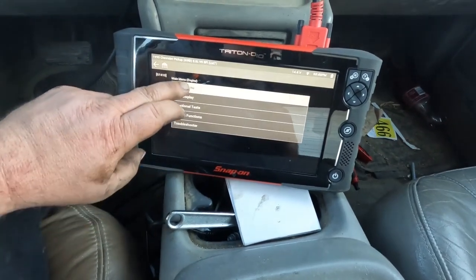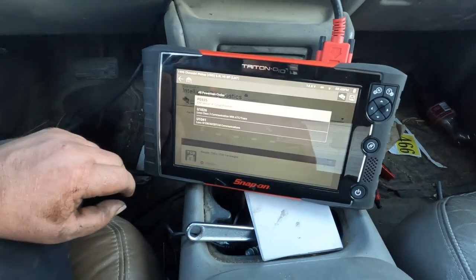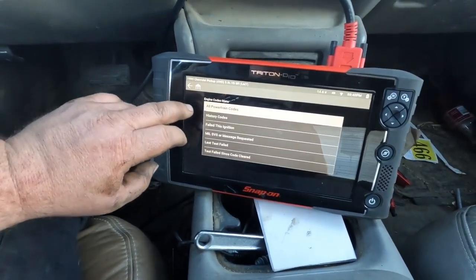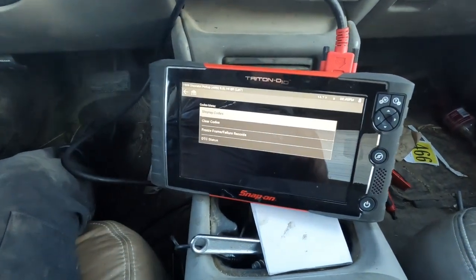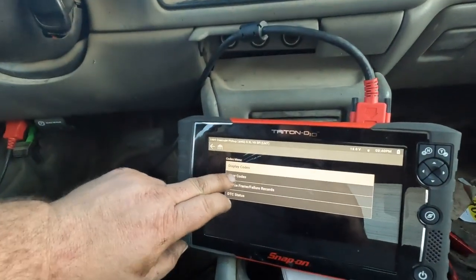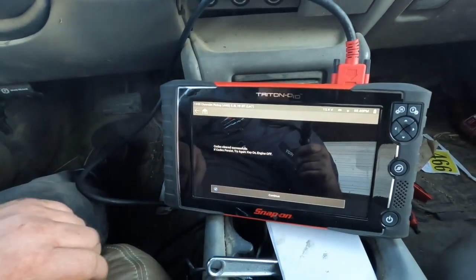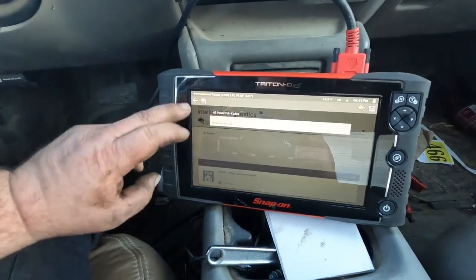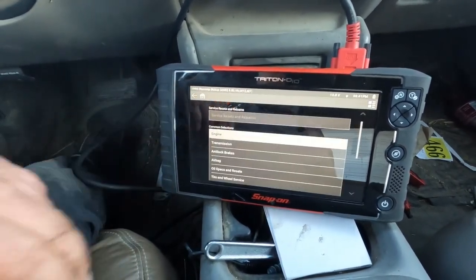Alright, let's go with the codes menu. Display codes. All powertrain codes. Alright, so failed this ignition. Nothing failed this ignition, so it's probably from prior. So let's turn the key off and back on. Shut the engine off. Key on, engine off. Yep, I'm sure. Codes cleared successfully. Display codes. All powertrain codes. No codes present. Let's go ahead and get out of this.